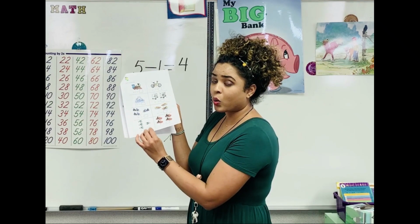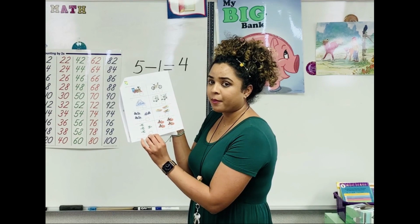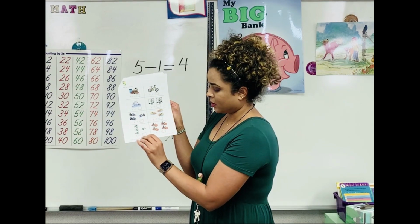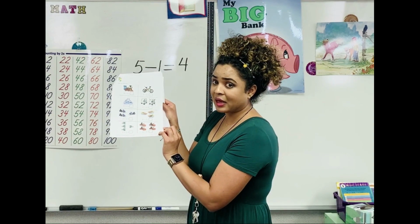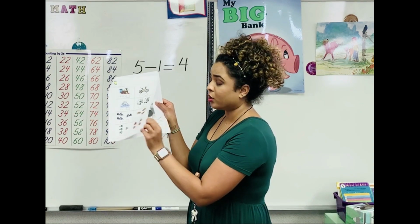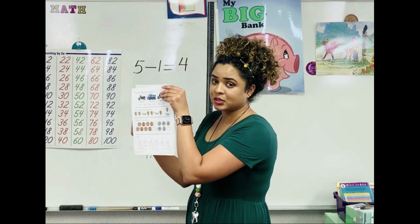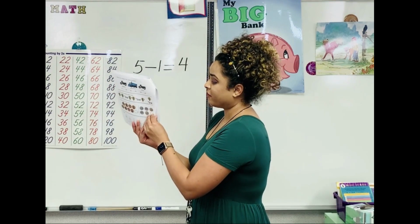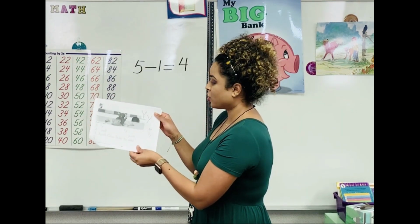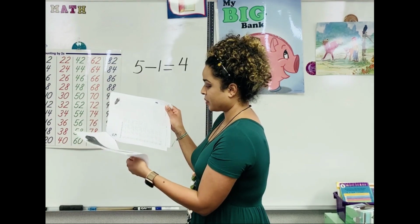Listen carefully, you are only doing the front of the math paper. Page 111. That is all. You're not doing the back because that is for another lesson. When you have finished the front of the math paper, you go to the writing with phonics paper.